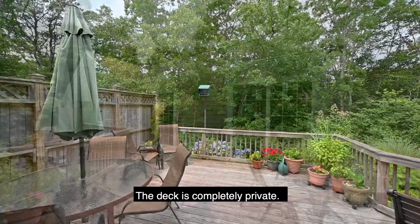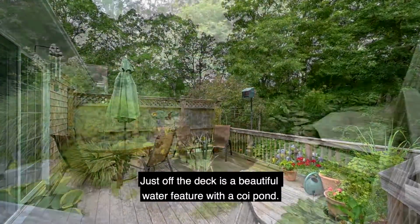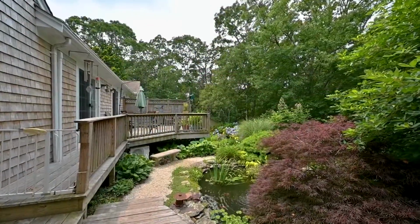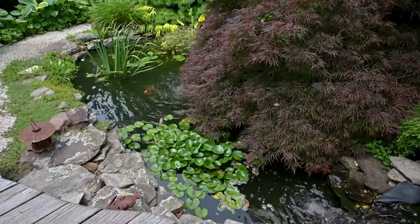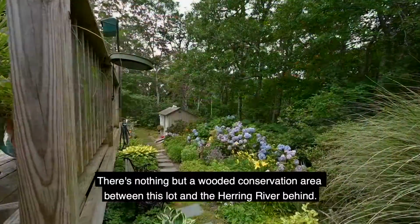The deck is completely private. Just off the deck is a beautiful water feature with a koi pond. There's nothing but a wooded conservation area between this lot and the Herring River behind.